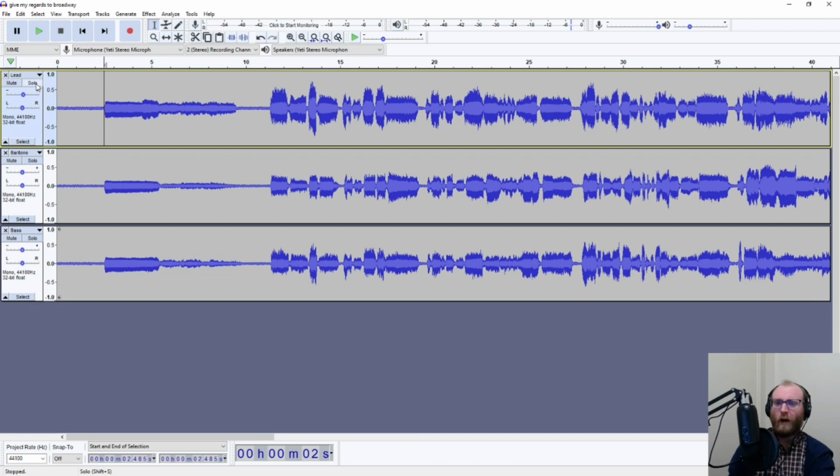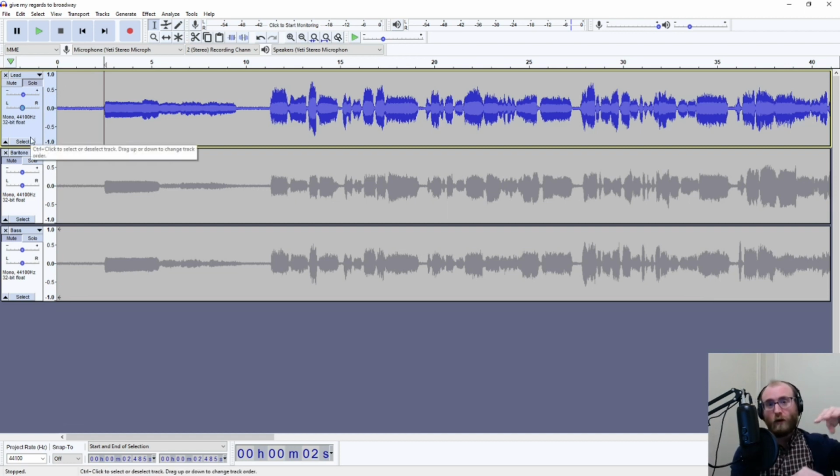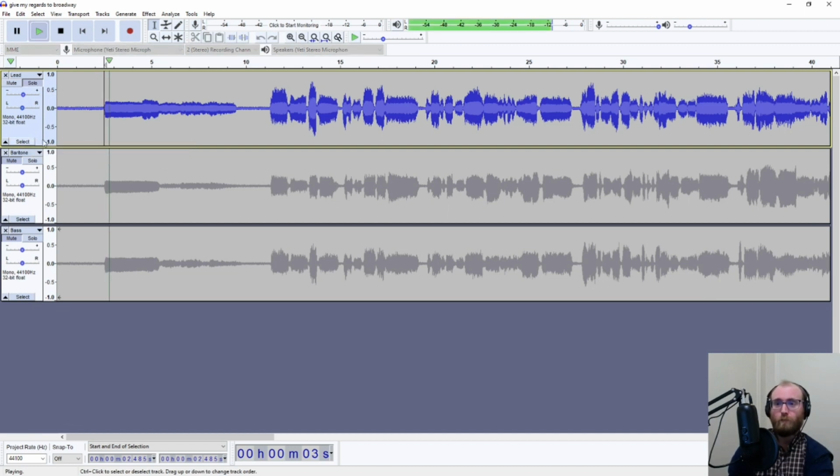For one, on the surface, you might have caught that this sounds a little different. So if I flip between the solo and just one of the notes and all three tracks, you'll hear that it gets a little fuller, a little bit thicker of a sound. It sounds like three different notes being played at the same time, right?